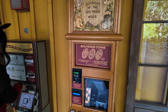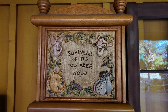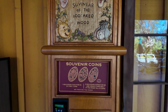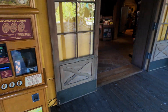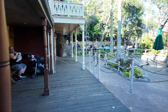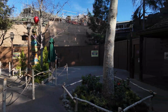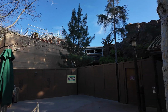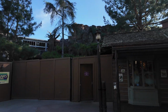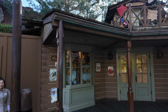Let's see, we got some souvenir of the 100-acre wood. That's cute. It's very quiet over here. This is where they do the Winnie the Pooh meet and greets, right? That's kind of a view of the construction of Tiana's. The magic door has opened.